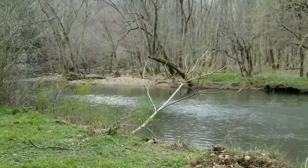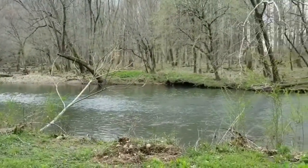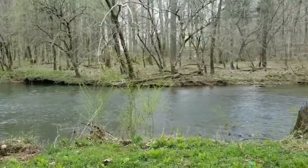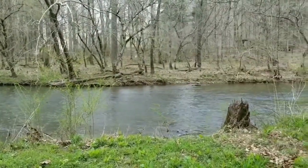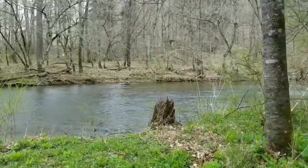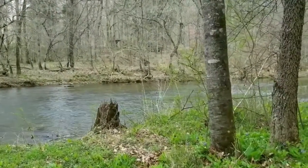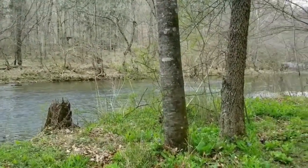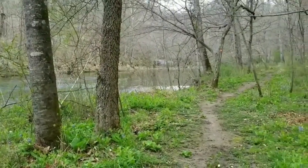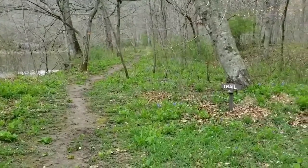This is the Little Duck River near Manchester, Tennessee. And over across the river is Old Stone Fort State Park, or at least a portion of the property of Old Stone Fort State Park. And Chumley's is actually a part of that park. We're across the river from most of the state park. Fairly new trail, and there's a lot to see.